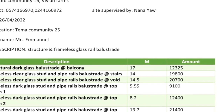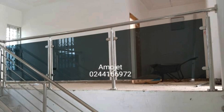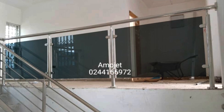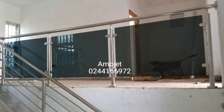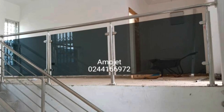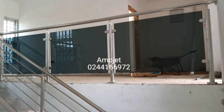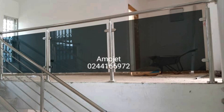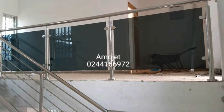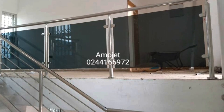Now, looking at it, they gave me another option, which has a lot of stainless steel rails but less glass, like minimum glass. The stairs will not have any glass, it will just have the stainless steel rail. And then the void will have the glass. And the porches will have the same glass design, but they're not going to use the 6 mm, they were going to use 8 mm, okay? With this one also, the cost came down. That is within the range of the referral I got.